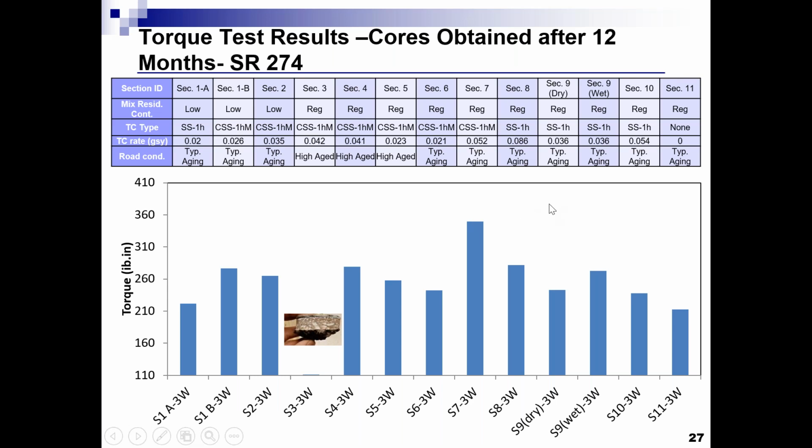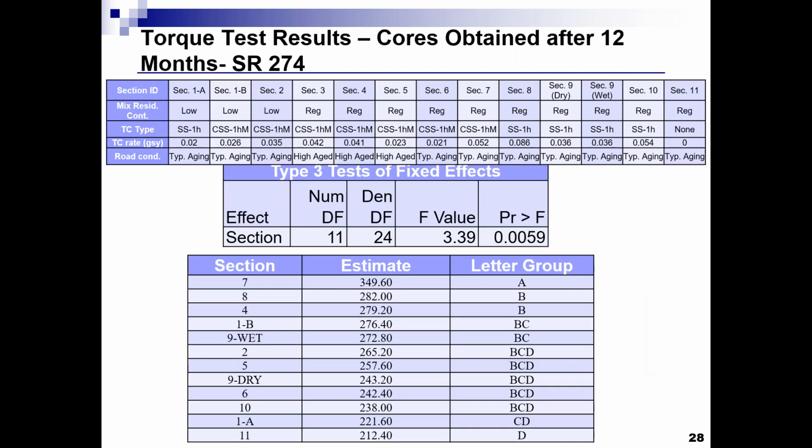This is basically what we note, especially if you're using a CSS1HM. And if you look at the statistical analysis there, you can see that those that have the highest tack coat application rate with the CSS1H or the SS1H, basically those are the highest. They have the highest torque bond strength.